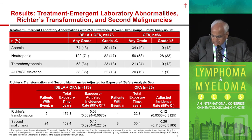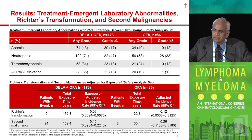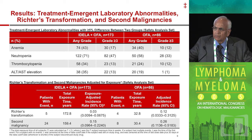The toxicities in the laboratory areas, both Ofatumumab alone and Ofa plus Idelalisib, had the usual expected cytopenias. The other toxicities that Neil had mentioned were confirmed by this combination trial: after several months of Idelalisib, there was a proportion of patients with grade 3 or 4 diarrhea, colitis, biopsy-proven colitis, but fortunately not a terribly large proportion.